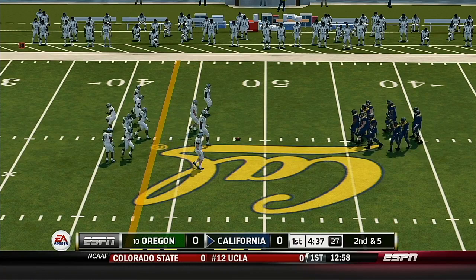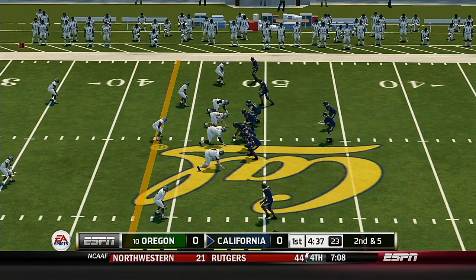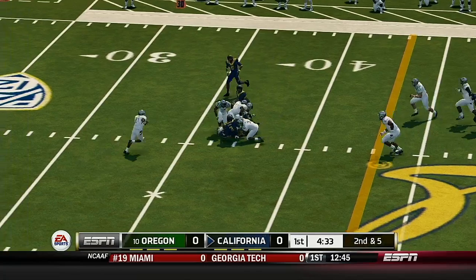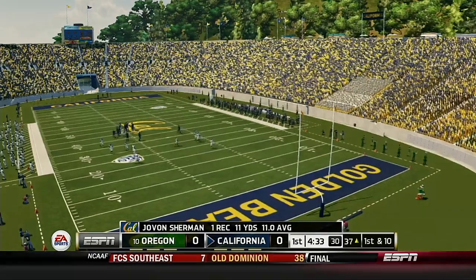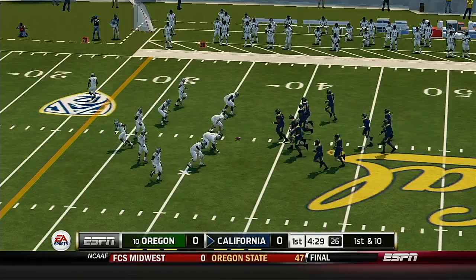From the 48-yard line, second down. Quick pass. He's tackled at the 37. He made a really good move at the line of scrimmage. Sometimes all you need to do is throw off the defender's timing just a little bit at the start of the play.